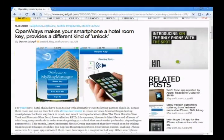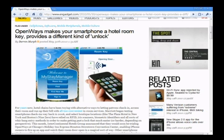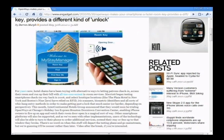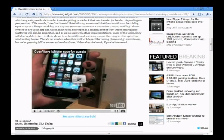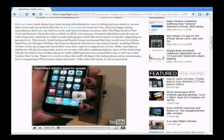Hey, over on Engadget, this next one, I spend a lot of time in hotels, more than I care to, honestly. And I may have covered this in the previous show, but there is a new technology being introduced by a company called OpenWays where you can unlock your hotel room with your mobile device. So this is kind of an interesting way to open your door lock. I don't know. But if you're staying at the Plaza Hotel in New York and Boston, you are going to be able to do this here shortly.